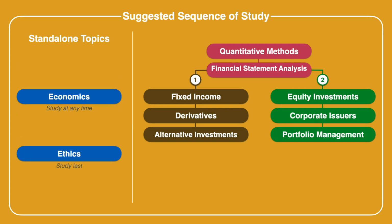Although ethics is a very important topic, studying for it too early is not productive, as much of the information is hard to retain. You may want to leave it closer to the exam so that you enter the exam with the information still fresh in your mind. That said, please allocate sufficient time as it is a very large topic.